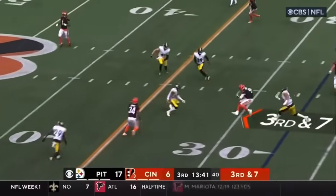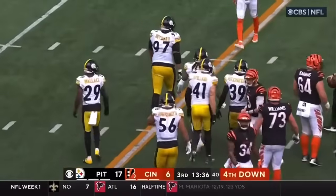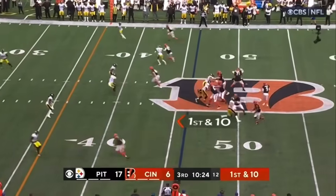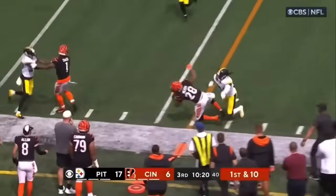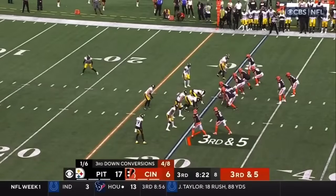Burrow steps up. 3rd and 7. He's not going to get to the line. Burrow is stood up by Terrell Edmunds. 13-6. Bengals with the football just shy of the 45 of Pittsburgh. Burrow. Toss it to the outside. Mixon can make it happen after the catch. And he's shoved out of bounds by Edmunds. 5 at the 30-yard line.